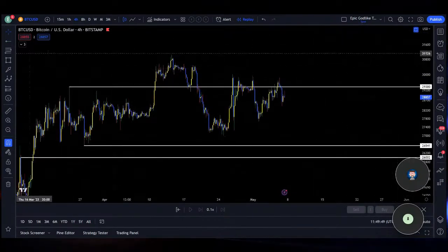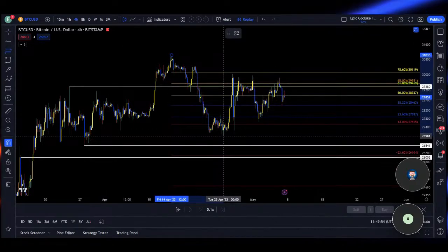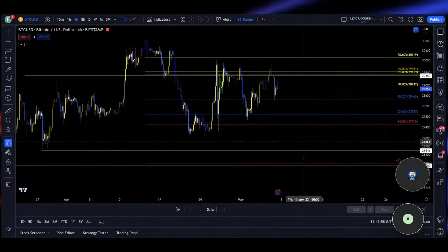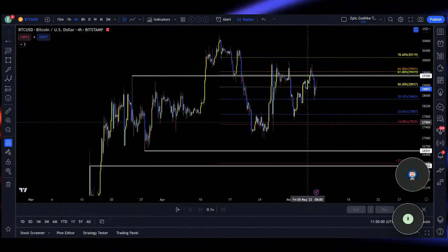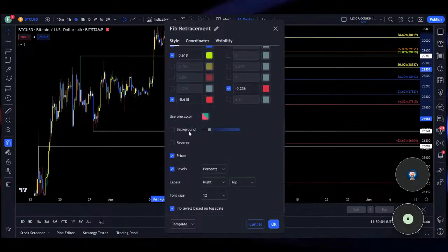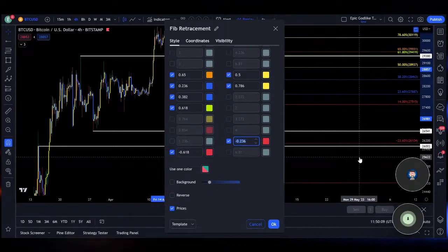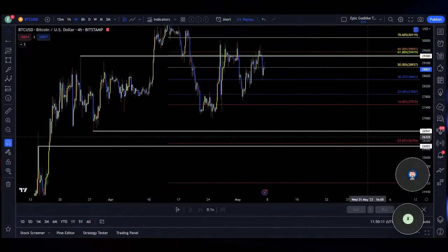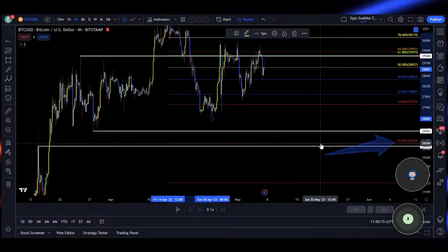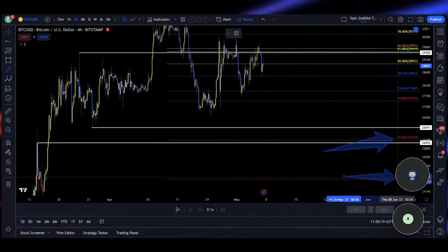There. So put your fibs here. Yeah, price can go down actually. And then you see the fibs. What I did is I put this number 618 and then 236, right? You see what happened with the fibs. It matches almost the same. And this one as well.